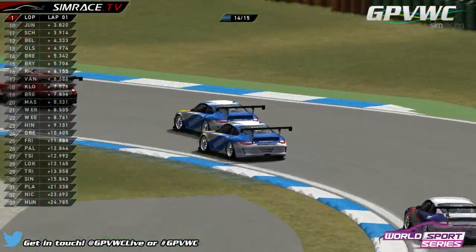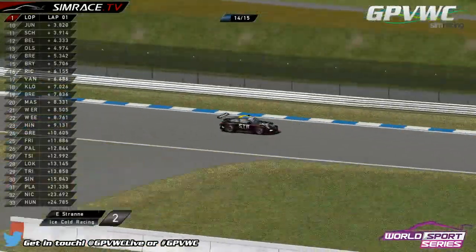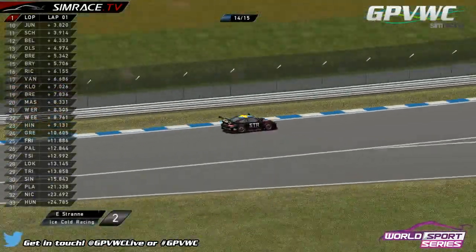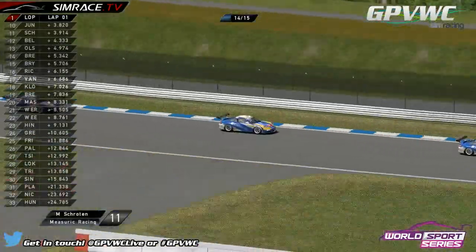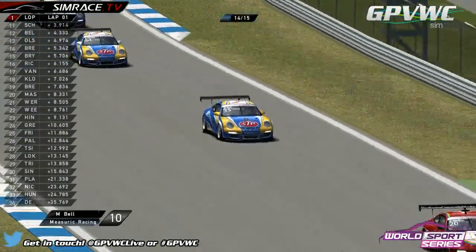Oh, Lopez! Oh, what happened to Lopez? Is that just a timing glitch? It is just a timing glitch. Goodness me, I was worried there. Thought he'd been spun. But yeah, behind. Oh, no. I'm just getting confused because Lopez isn't up there.